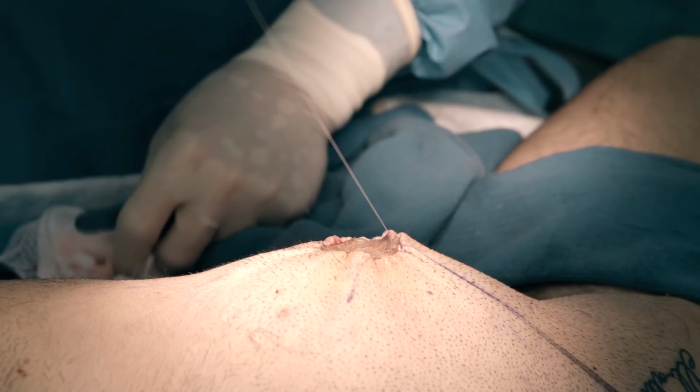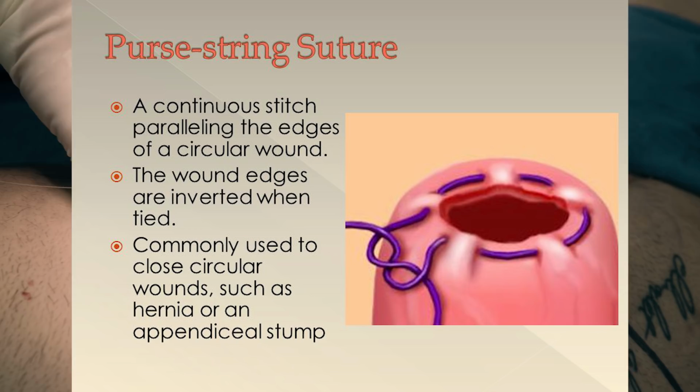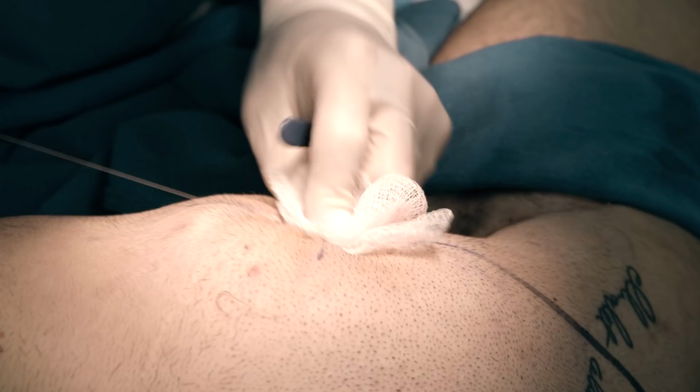So what this does is, I did the interrupted. Now these little undulations, these little purse strings, I call them a purse string because that's what they look like, that's what it's called. These all smoothen out nicely. And so what this does, it just fine tunes it. I'm going to go very close to each other and even that out.